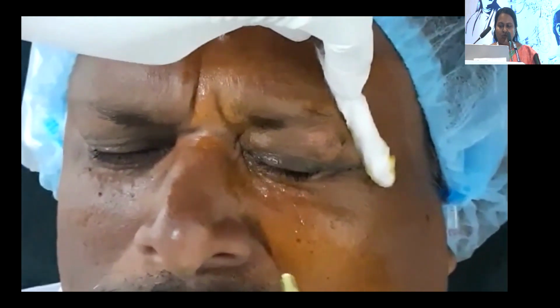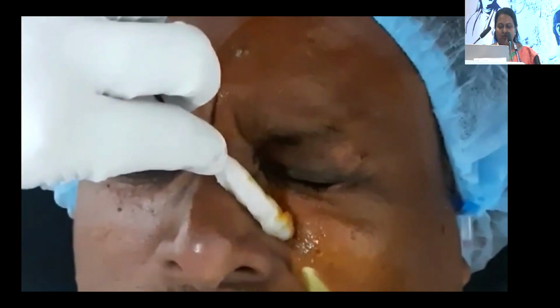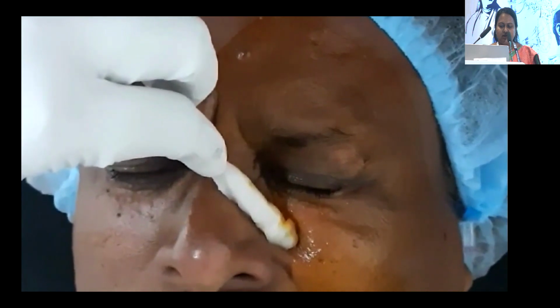This is a superficial muscle. While injecting the nasolabial fold, in zygomaticus major and minor, we can give the injections in a vertical manner.